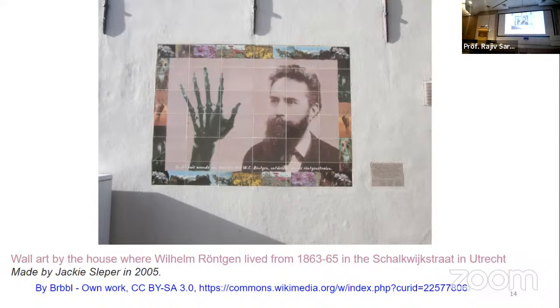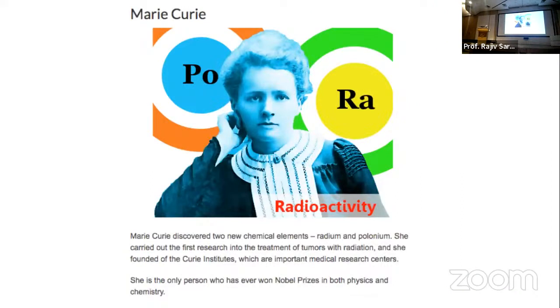So at the end of the 19th century, and around the same time, this wonderful lady and scientist, Madame Curie, was working. She was Polish, and in Poland they were not allowing women to study beyond a certain level. That's why she came to Paris, France, and there she met her guide, who later became her husband. If you study her notebooks and the extensive work she did, she then found radium.